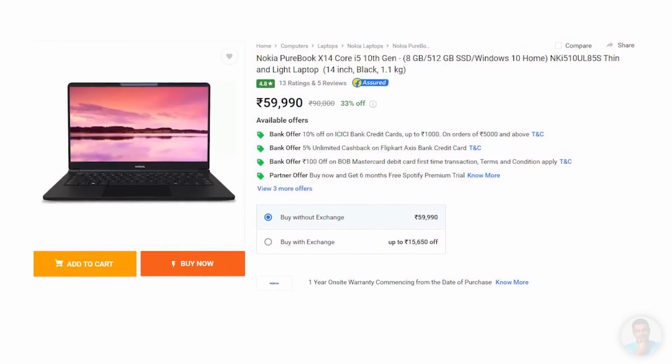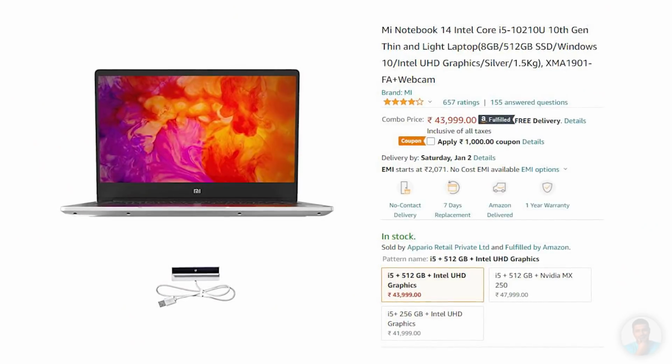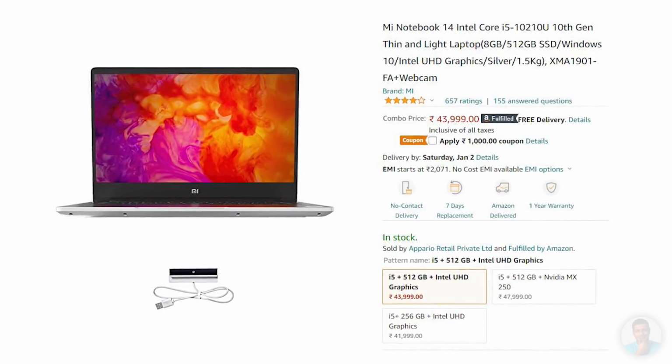Speaking of the price, the Nokia Purebook X14 can be had for about 60,000 rupees. And yes, this isn't exactly cheap, and I would have been happier to see at least a terabyte of storage here to justify that price to go along with that Nokia logo. Because Xiaomi's Mi Notebook 14 with identical specs is priced 16,000 rupees cheaper.